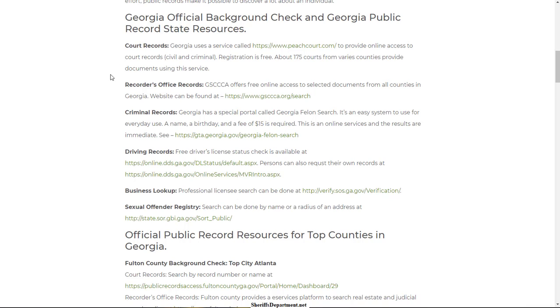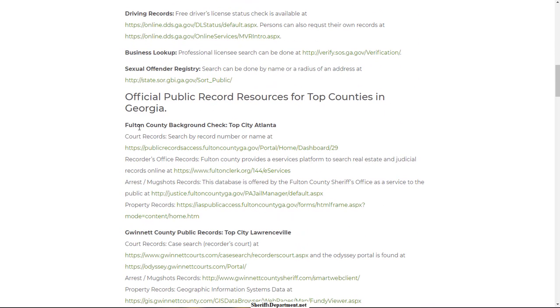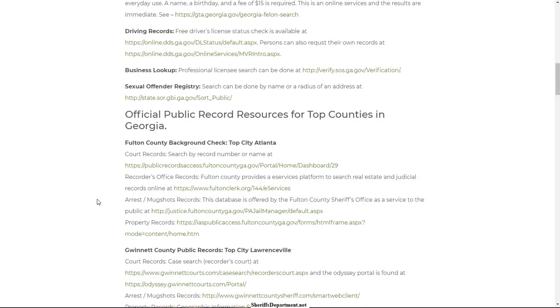And so this is what the state has to offer. You have your essentials when it comes to background checks: court records, you can check the recorder's office, criminal records, driving records, business lookup, sexual offender registry, and you also have options at the county level, and we'll cover the most populous counties. Again, you have access to court records, recorder's office, jail records like arrests, mugshots, property records, things like that. Most of these things can be looked at for free, so it's not even $1.